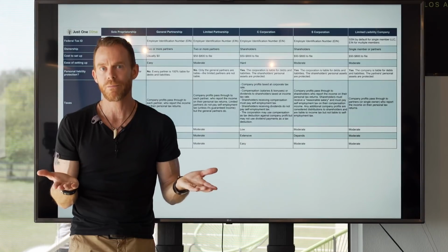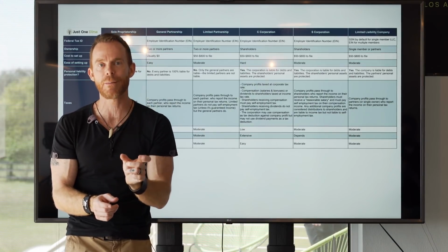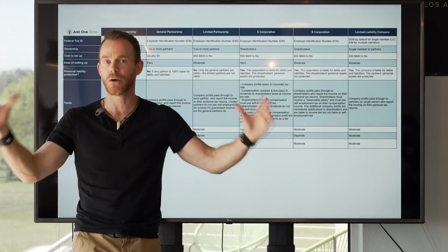How do we decide which tax ID to use? Is it Bobby McGee's Social Security number or is it Lucy Pickleberry's Social Security number? Well, they have to file for an EIN, and therefore that EIN now identifies that company to the IRS, but it's still pass-through income.